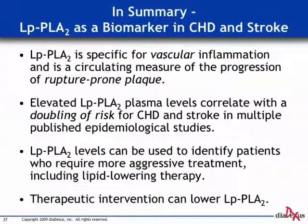In summary, LP-PLA2 is a biomarker in CHD and stroke. LP-PLA2 is specific for vascular inflammation and is a circulating measure of the progression of rupture-prone plaque. Elevated LP-PLA2 plasma levels correlate with a doubling of risk for CHD and stroke in multiple published epidemiologic studies. Plaque levels can be used to identify patients who require more aggressive treatment, including lipid-lowering therapy. And finally, therapeutic intervention can lower LP-PLA2.